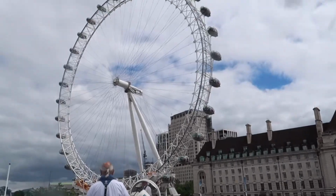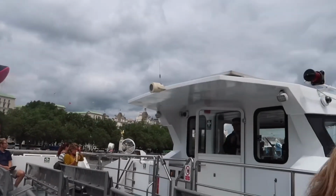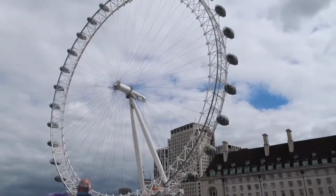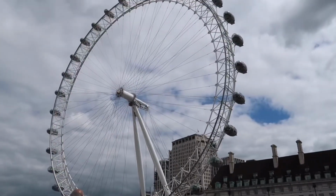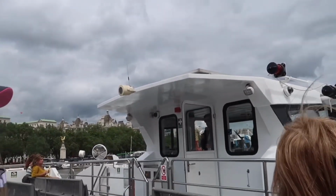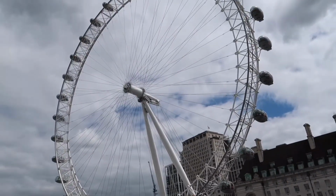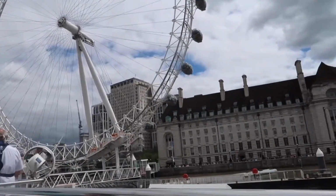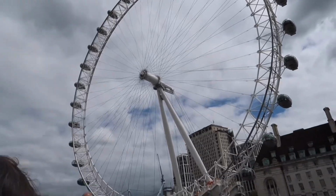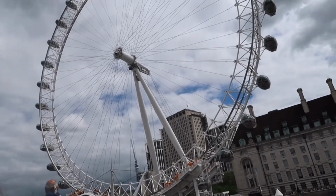We just have to make a brief stop here to your right, which is just beneath the London Eye. This is Waterloo Pier. We only stop here for 2 or 3 minutes and then we continue the journey and we go down to Tower Pier. If anybody's leaving the boat, exit is at the back, on the right hand side. It'll take us about half an hour to get to Tower Pier.